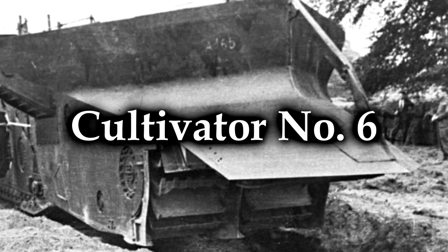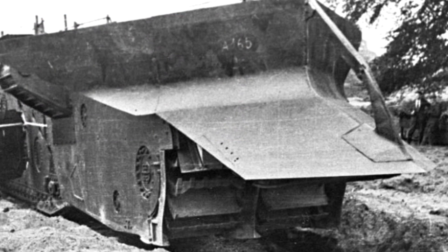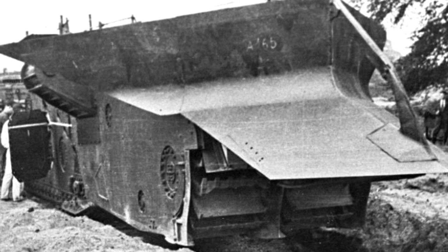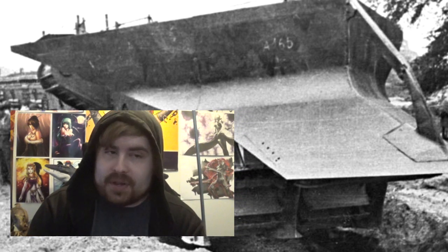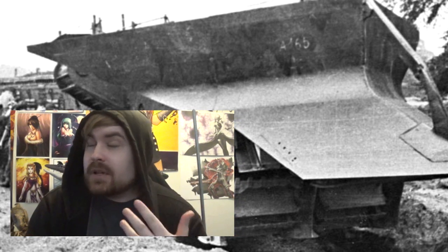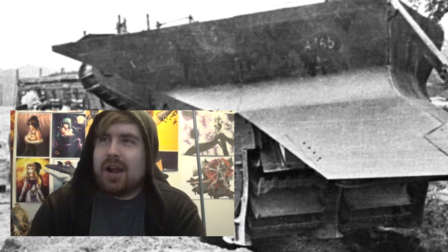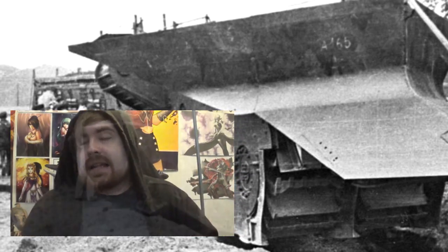Cultivator number 6. Good lord, what is that? Is it designed to eat people? Well, okay, it's probably worth saying, and I admit this, that in the technical sense, this isn't a weapon. So you could argue that me putting this on a list of failed weapons is wrong. But it was supposed to be used for warfare, to do elements of warfare. It may not have ever been in combat, but it's such a distinctive piece that I have no idea where else I'd ever put it. I just had to put it on here.